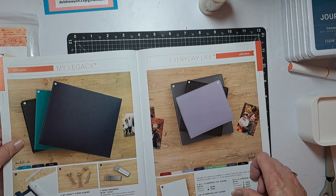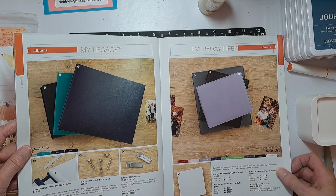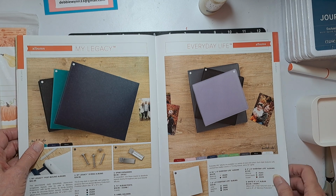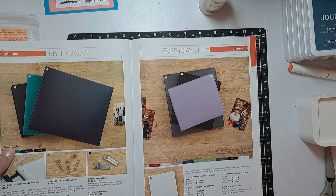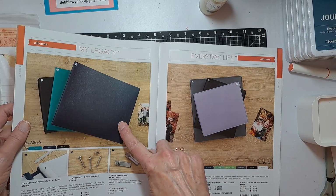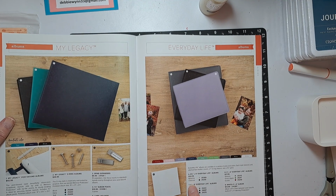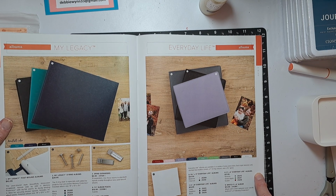Moving right along. Okay, we have our Legacy Postbound albums, and then we have the 3D ring albums. And we can also get your spine expanders. Next we have our 8.5 by 11, our 6 by 8s, and our 6 by 6. And the little white one is a 4 by 4. The big binder albums come in black, navy, and teal. And the 6 by 8.5 comes in ballerina and charcoal. The 6 by 8 comes in julep, sapphire, and black. The 6 by 6 comes in wisteria, green apple, or scarlet.